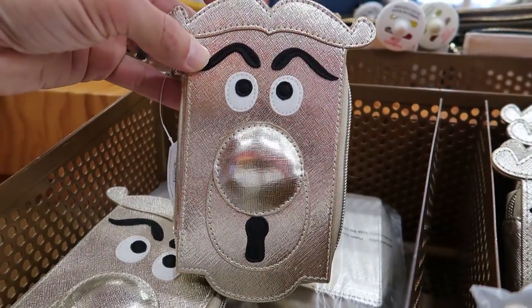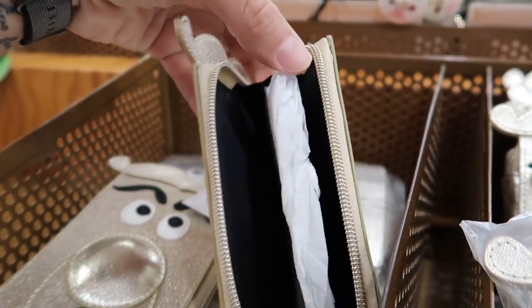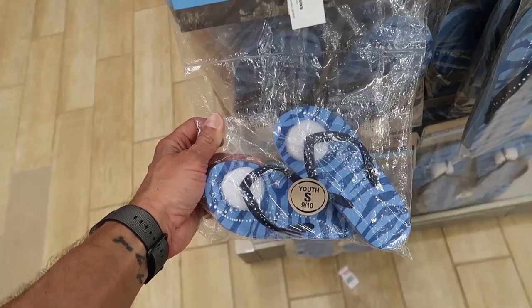For $7.99, they have the doorknob from Alice in Wonderland. It's just like a smaller open, I don't know what you call this. It's not a wallet because there's no dividers in it. Just like a little case for something. These are kind of interesting.